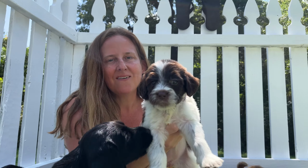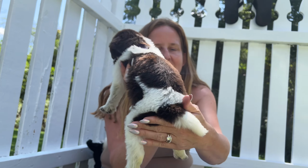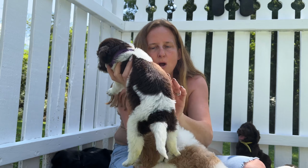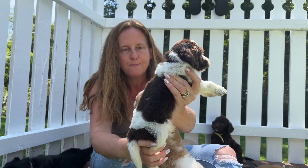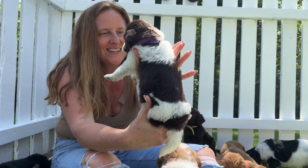Next up, we have Purple Band Girl. She is a wavy fleece like the rest of her litter, and she is a chocolate parti. And look at these gorgeous markings going down both sides of her body. Just love showing them off. And then she has a super chocolate face, which I love. We call it a chocolate mask. And she is just so sweet. The whole litter is. Hey, my baby. Right?